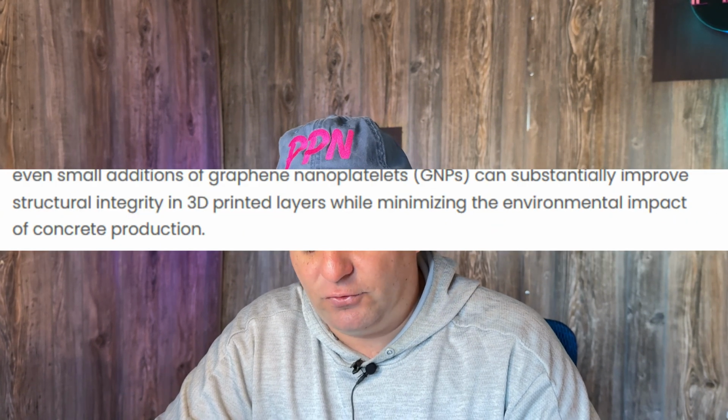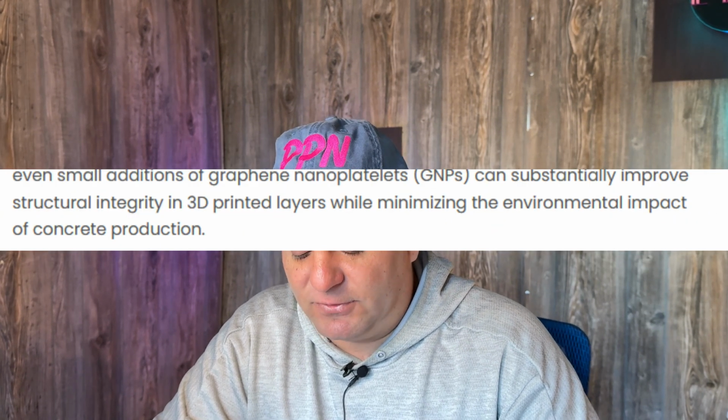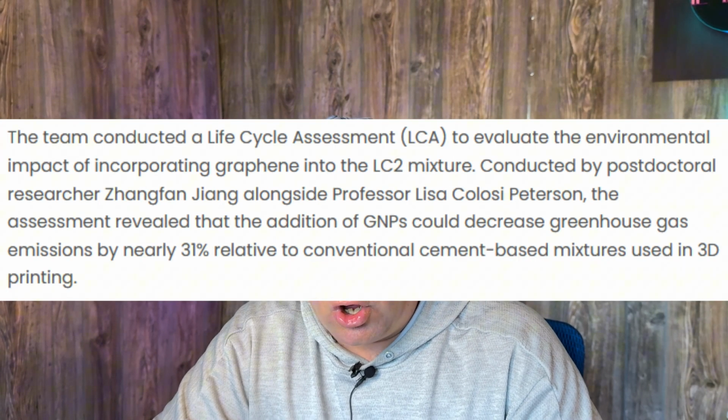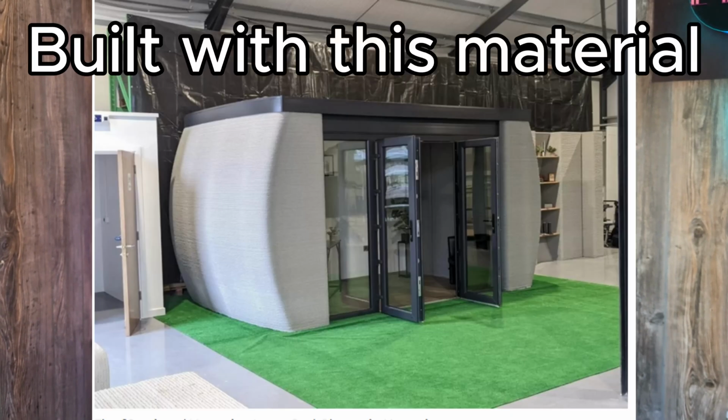sustainable cementitious composite that promises lower environmental impact by 31%. You know, always a catchy promise. Small graphene nanoplatelets as low as 0.05% give it an increased 23% compression. Compression, yeah, push down force. Why you want it in a building, obviously the weight of the building pushing down.